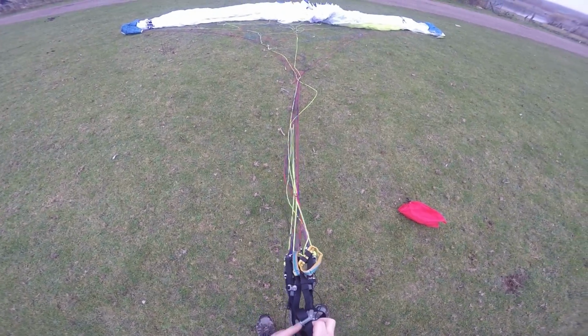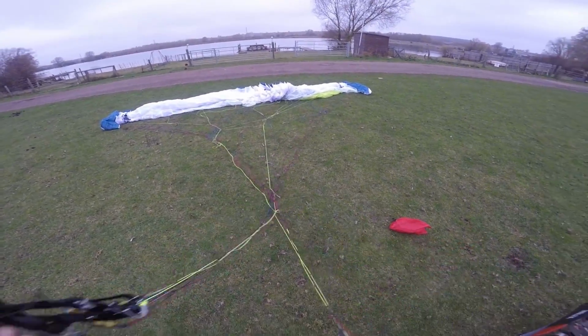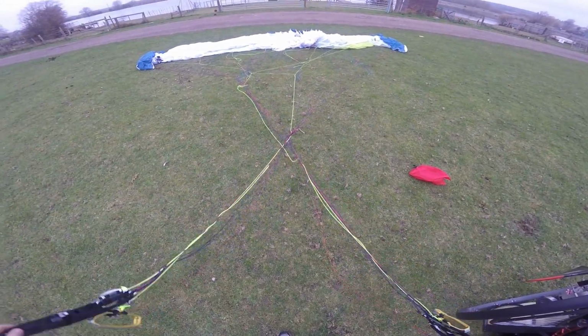Actually, I've got this new bag from Aviator because the other one was just too big and unwieldy, and this one would go in the side pocket. So perhaps I should have put it in there. What the bloody hell's going on here? Come on, guys.